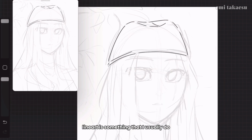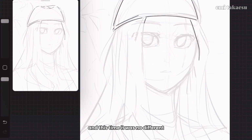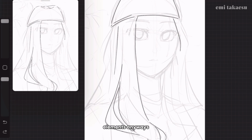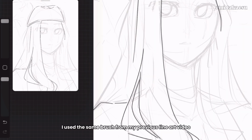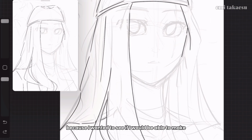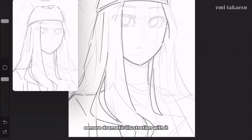Line art is something that I usually do only on the character, and this time it was no different, especially having in mind that I would blur the background elements anyways. This time I used the same brush from my previous line art video because I wanted to see if I would be able to make a more dramatic illustration with it.